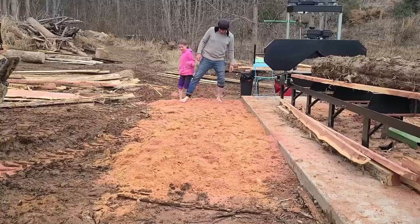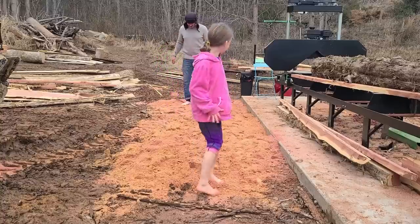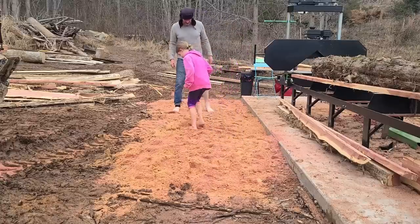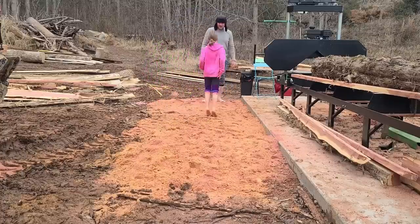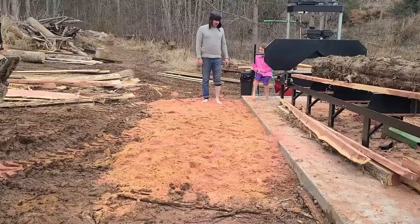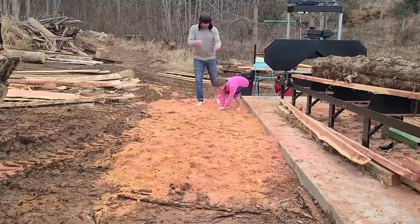I used to do this all the time playing baseball. I'd spread the dirt around like this in my position, my shortstop position, so the ball wouldn't take weird bounces. Okay, stop. No more shuffling it around too much. You know why I did this? Because I'm tired of the mud. So as I make more lumber, I'll get dust, and I'll dump some more down.